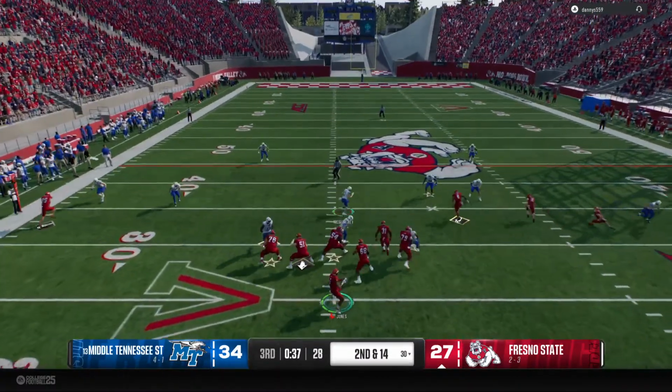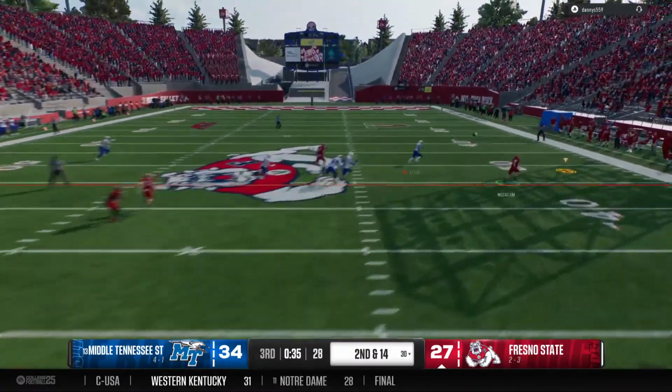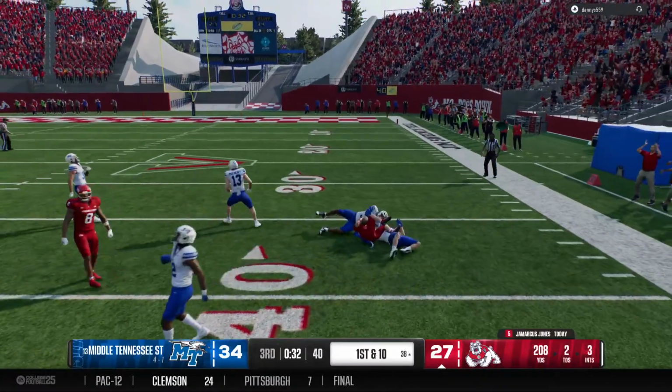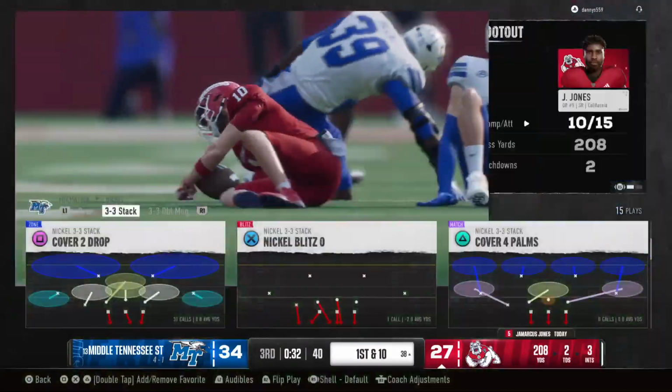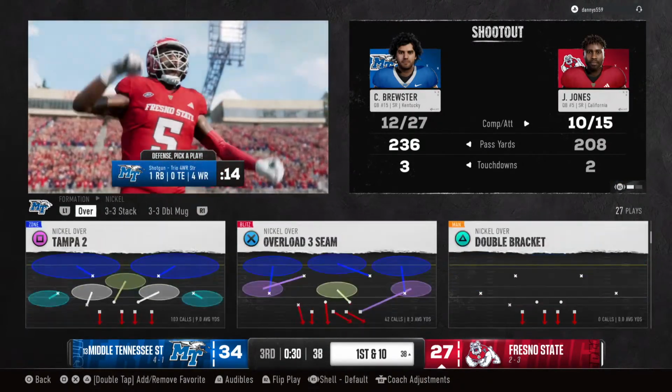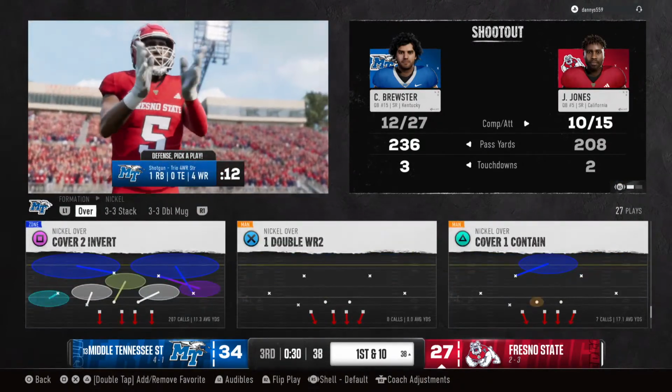All you're trying to do is create negative plays, to get them behind the sticks a little bit, to get those sacks, to get those tackles for losses. You see so much stunting in college football up front with the defensive line because once you get one of those plays, you got the offense right where you want.